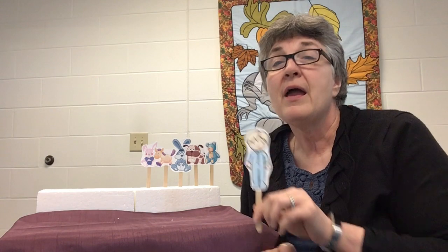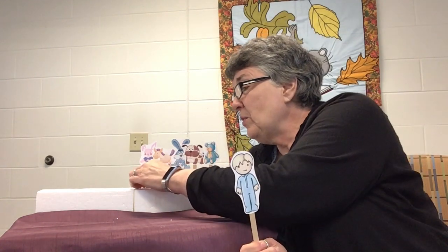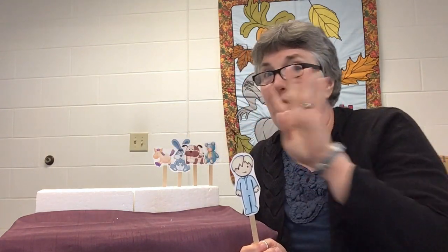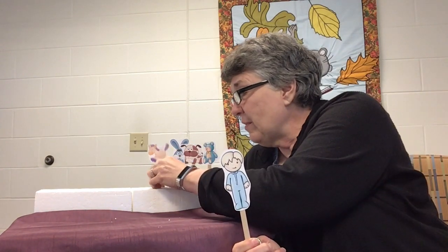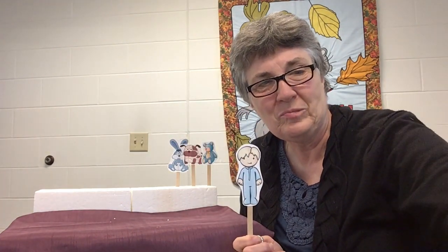1, 2, 3, 4, 5. There were 5 in the bed, and the little one said, roll over, roll over. So they all rolled over and one fell out. Oh my goodness. 1, 2, 3, 4. There were 4 in the bed, and the little one said, roll over, roll over. So they all rolled over and one fell out. That was a horse. How many?